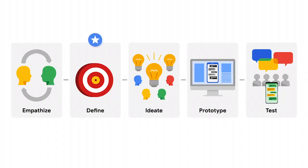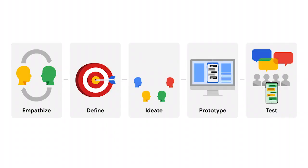The next step is to define the problem by creating a clear problem statement. The problem statement is a clear description of the user's need that should be addressed. The problem statement should be based on user research, and it focuses the team on a clear goal. We'll talk about problem statements in more detail later. Once we've defined the problem, we can start to ideate or brainstorm solutions. You should aim to come up with as many ideas as possible. By focusing on the quantity of the ideas, not the quality, you're more likely to come up with innovative solutions.